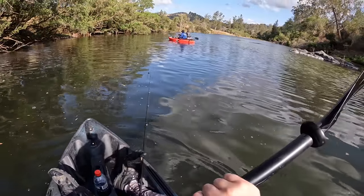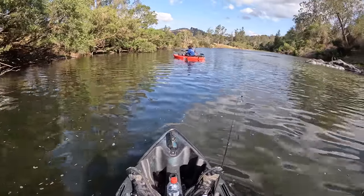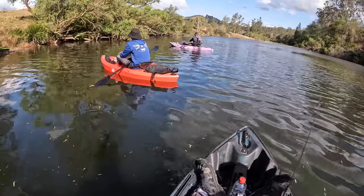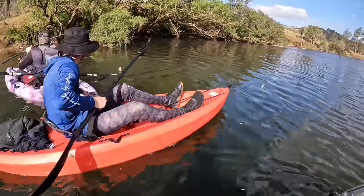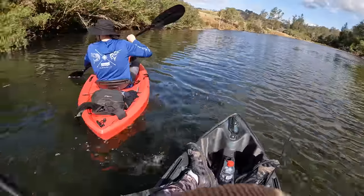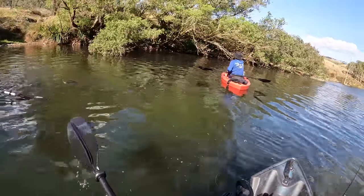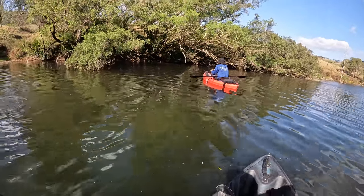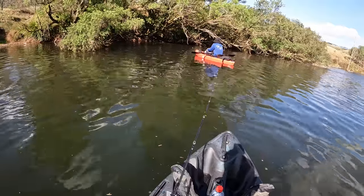Oh, you're on. Is he good? He's over 40, yeah? 43? He's pretty swollen. I reckon he's 40. Yeah, he's 45. Or 44, even. Just to spoil the party. Oh, some power, hey. Oh, that's a solid fish. That's 45. Yep, there we go. That's a good fish.